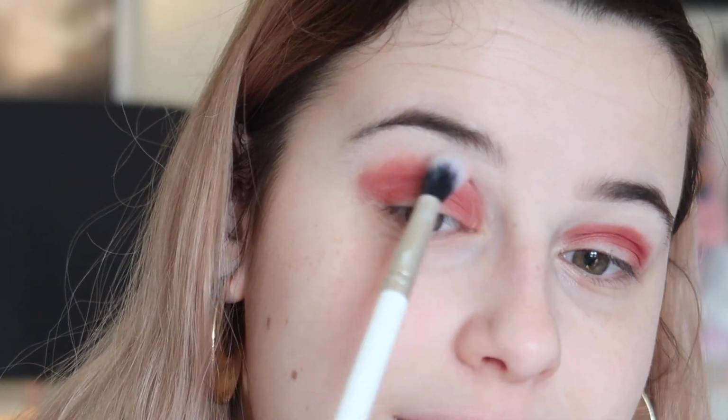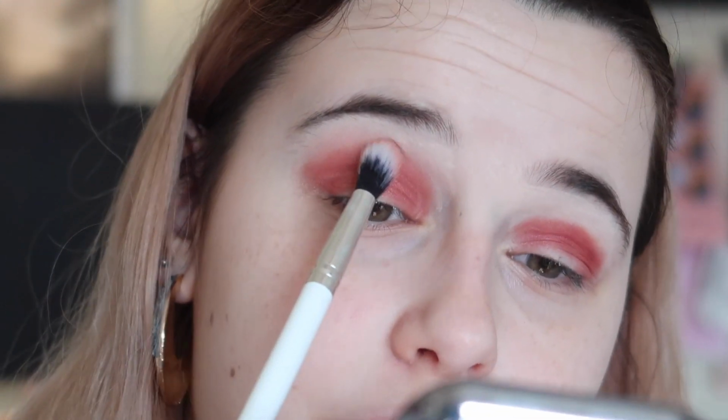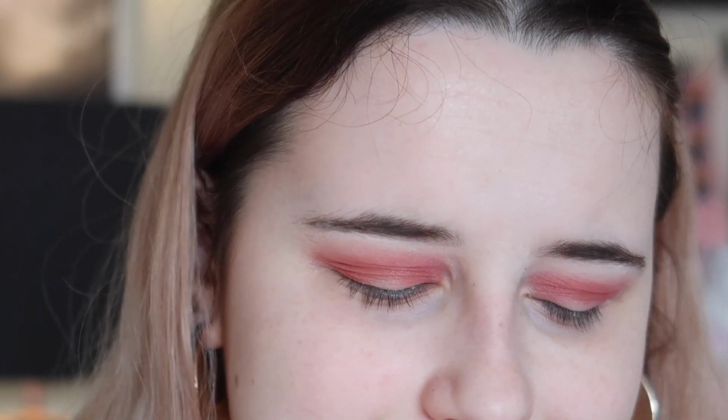Okay, as you can see, these shades are blending together nicely as well. That's really working well together. I like to take my shadow up quite high because I only have small lid space. I'm going to go back in with that first shade that we used down here, which I'm pretty sure was called Desire, and I'm just going to build that up a little bit more.